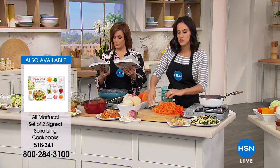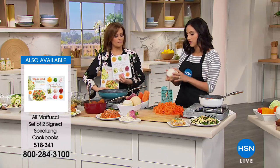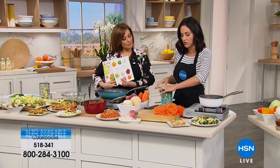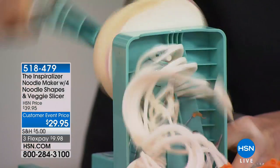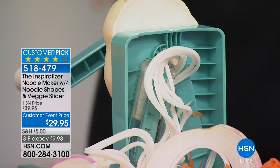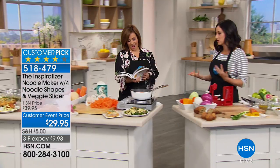When you go to the farmer's market or the grocery store, you want to look for something nice and wide, solid, that looks like it could be spiralized. Long shapes are great. This is a turnip right here, I'll just show you. It just slices right through it. The root veggies are really great. Sweet potato and cucumbers are great. We can move over here and show you a different way to use your Inspiralizer.